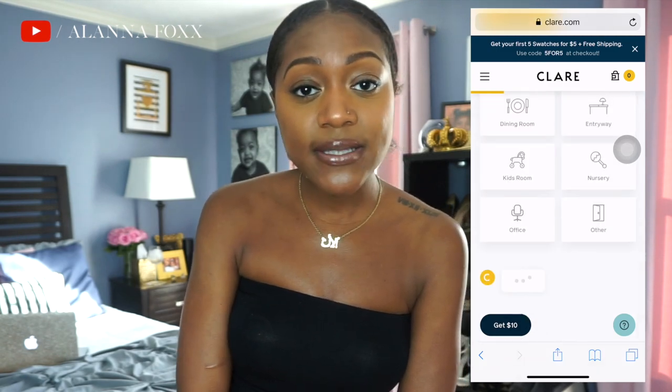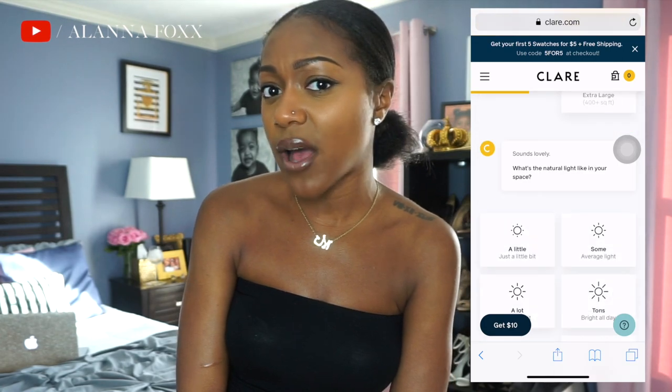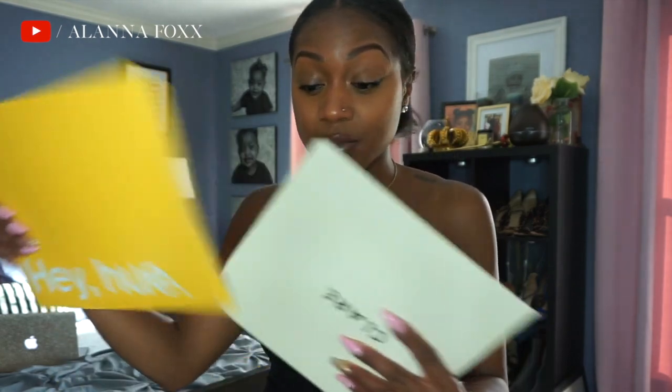So I took the quiz and then I ended up ordering swatches. I believe it was like $5 for 5 swatches or something like that. It was free shipping. I went ahead and ordered a couple of swatches, and they actually came in this cute folder like this. So I was really excited when I got my swatches, and then I'm gonna show you guys what was in the package.